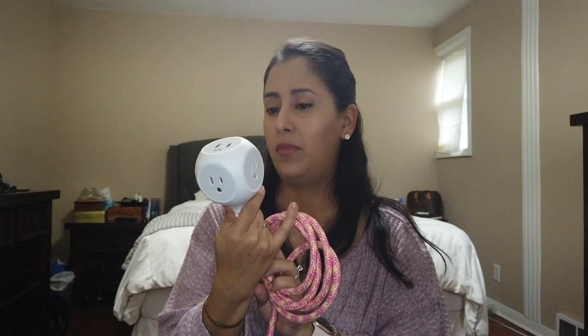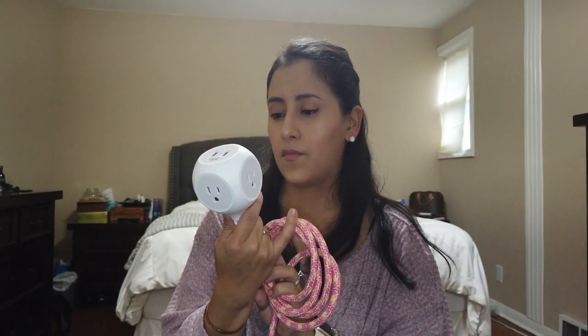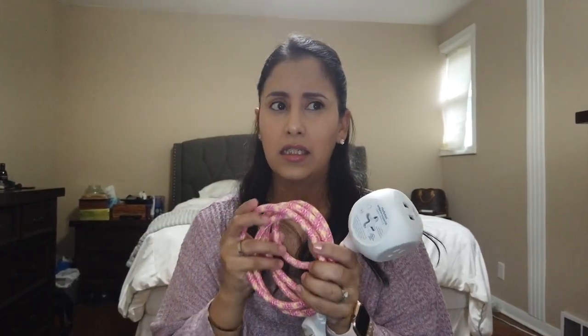So, yes, I got this one at Staples. It is the Habitat Premium USB extension cord. Three outlet, two USB. It's the 360 Habitat, I believe is what it's called. Yeah, 360. It's right there. I got the round one. They do have it in the longer one if you prefer that. A lot of other really pretty colors too. I got this one at Staples, in case I didn't say that. I'm sure you could get it online too if there's not a Staples by you.